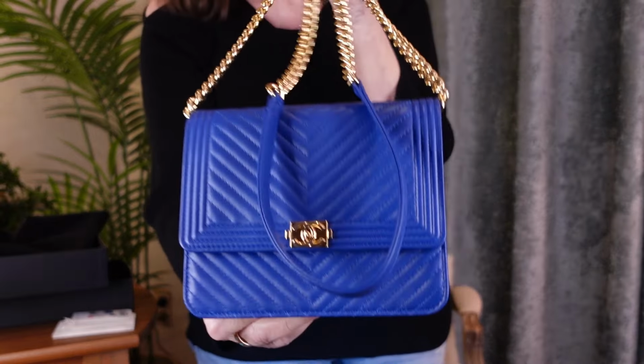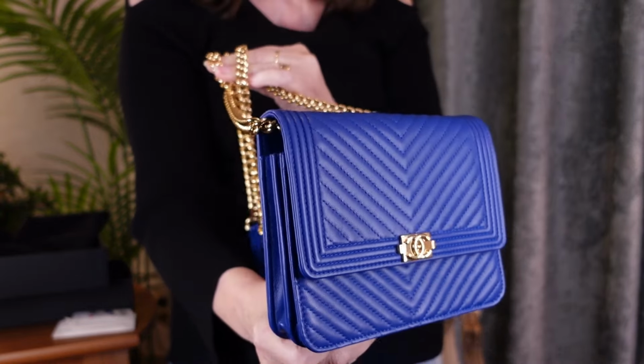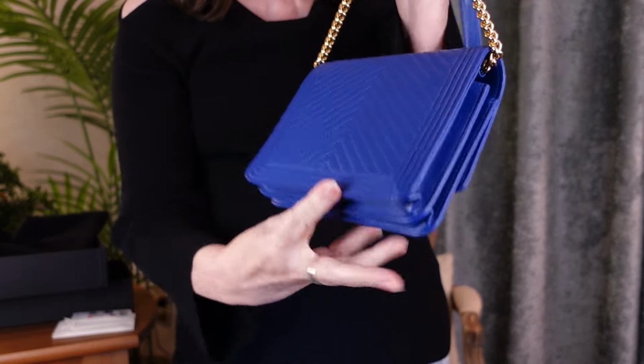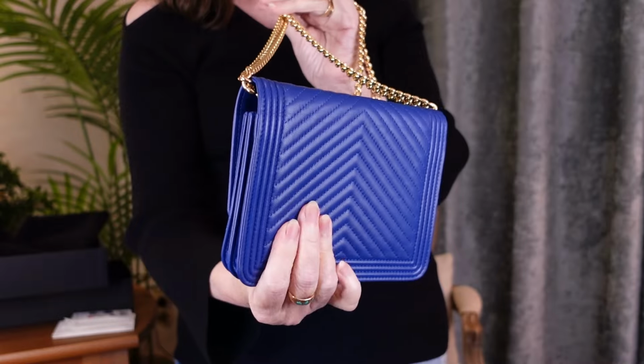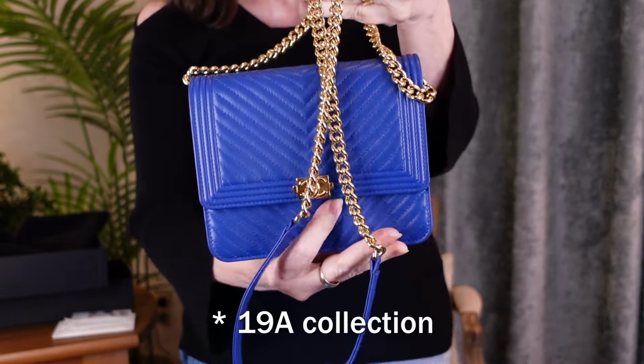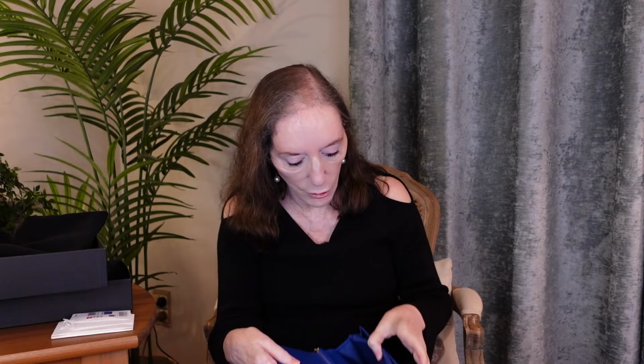I love the chevron design. It's a nice change from the quilting. And this colour is just beautiful. Absolutely beautiful. It's gorgeous lambskin. It is so soft. And the contrast with the gold hardware. Just love it. I really do. Never been used. Never will be used. For as long as I have it anyway.